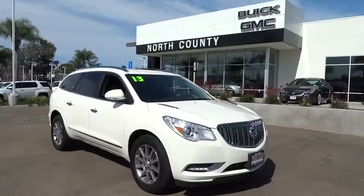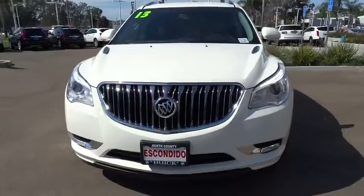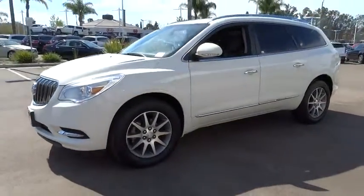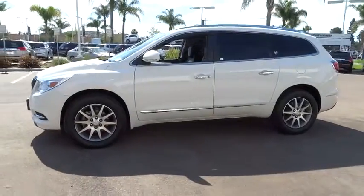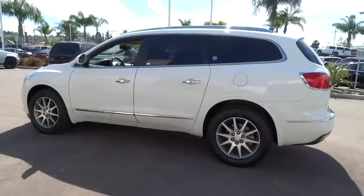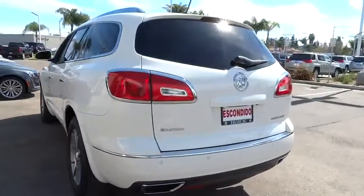The 2013 Enclave. The Enclave offers three rows of seats, standard, with seating for up to 8 passengers. Not only is it roomy and stylish, but Buick really did its homework on this vehicle. They did not cut any corners and it is priced below $35,000. This vehicle has less than 30,000 miles.